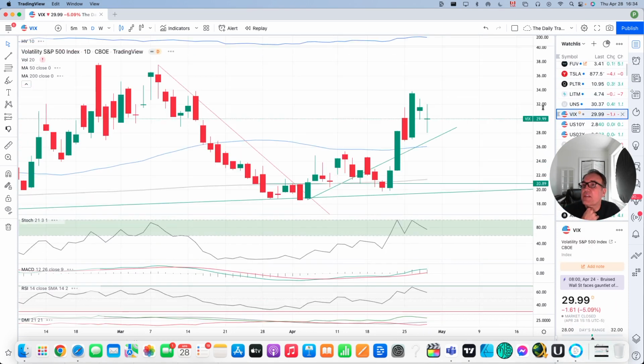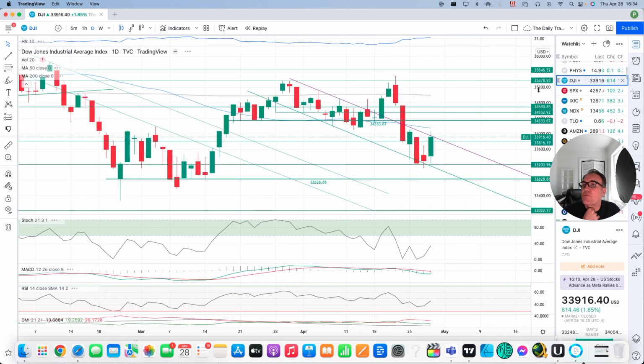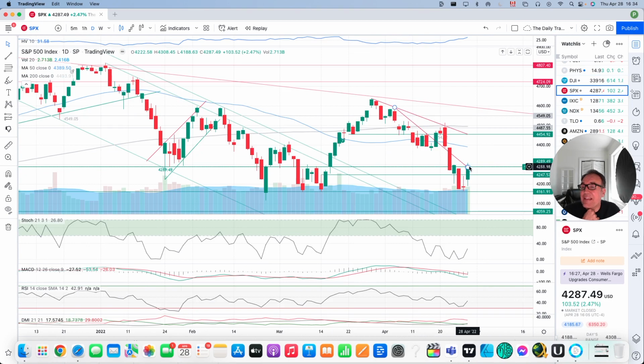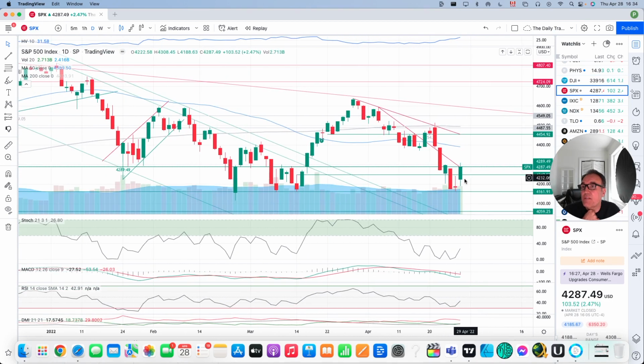So the VIX is coming down a little bit. So this helped the stock market go up a bit today. Let's look at Dow Jones and all of these. So Dow Jones is still within this downward channel. S&P 500 is bouncing on 4161. So we are bouncing here.